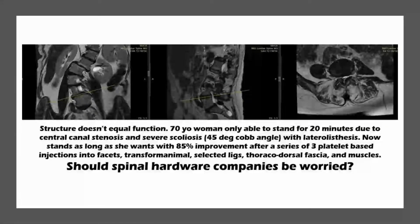So this is an older woman, and we treat lots of young patients as well, but she had fairly severe scoliosis here. She really went from using a wheelchair and not being able to walk to now walking half a mile at a time as a result of this procedure.